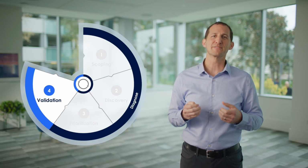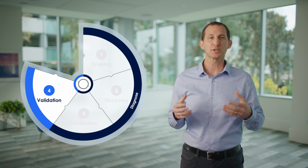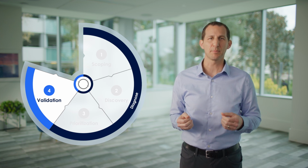Step 4 is validation. In this step, you're simulating how an attacker could exploit an identified security gap.